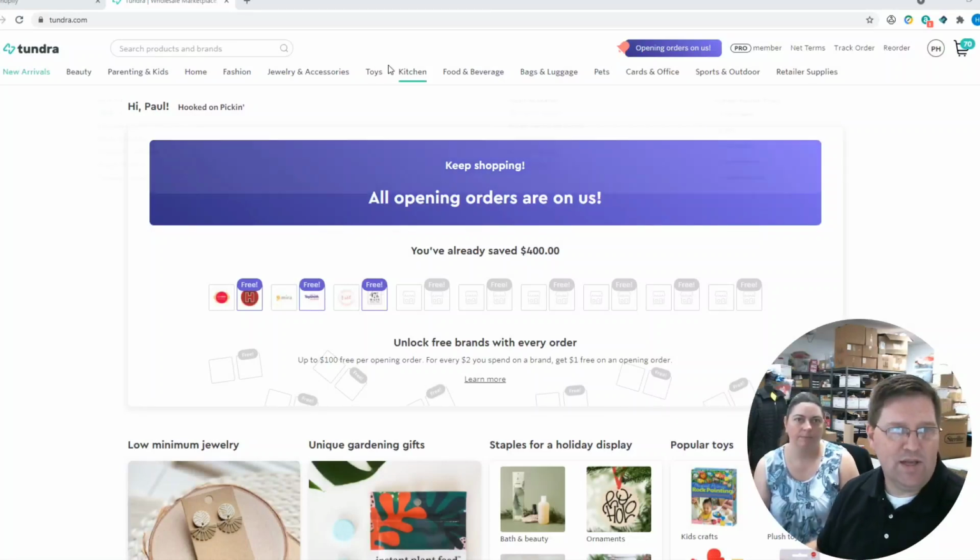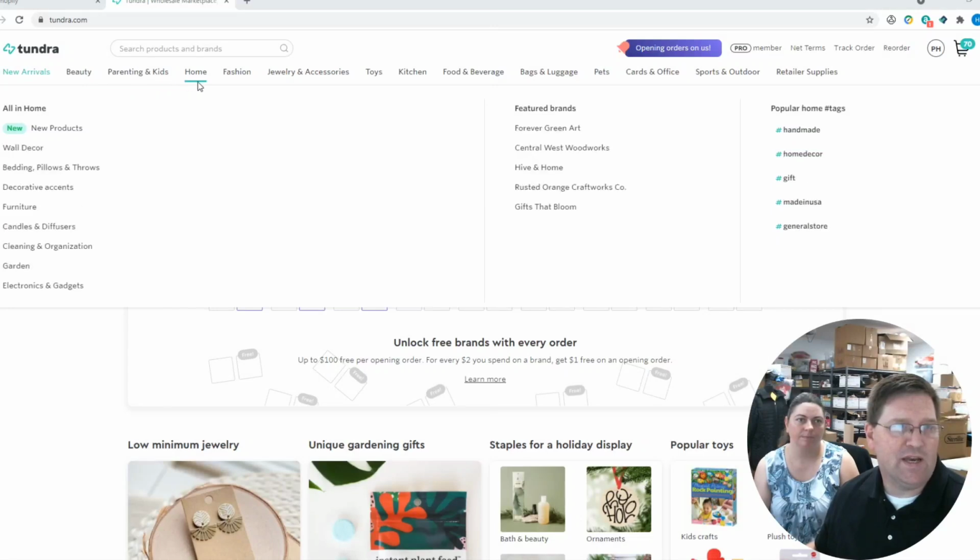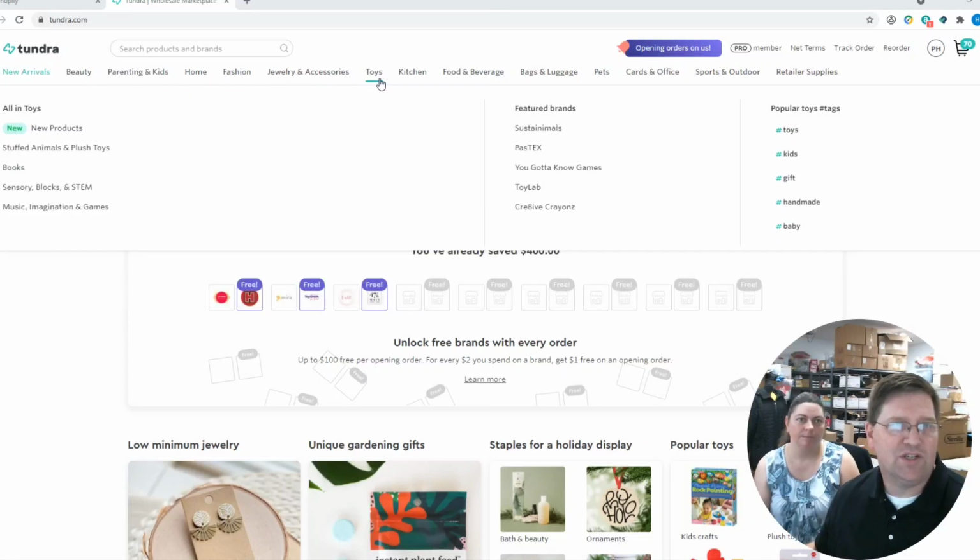So what I'm going to do is just maneuver you through the site just a little bit. This is not a paid advertiser from Tundra or anything like this. So we're not incredibly professional on it, but I'll just do my best to show you through it. If you look right up here, right underneath the Tundra logo, you'll see the new arrivals. Sometimes it's kind of fun to check out the new arrivals because it is a lot of the mom and pop. You're going to find a lot of made in America items here on the site. And then it just scans through beauty, parenting and kids, home, fashion, jewelry, accessories, toys, and so on.